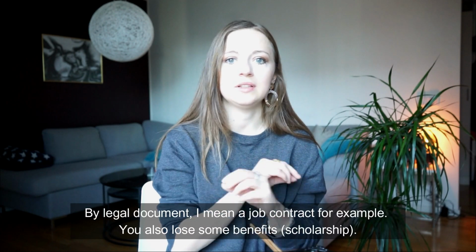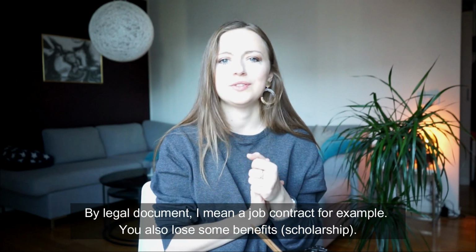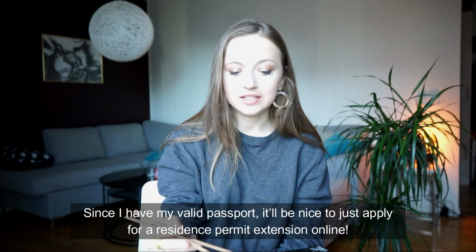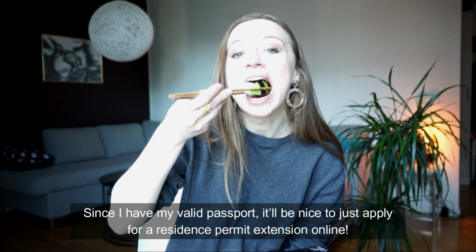But you guys, I was so stressed because, you know, when you apply late, you cannot work. You cannot sign any legal document. It says so on the website. I will leave the link down below if you plan to move to Sweden or something. This time I will apply on time, 30 days before it expires. So yeah.